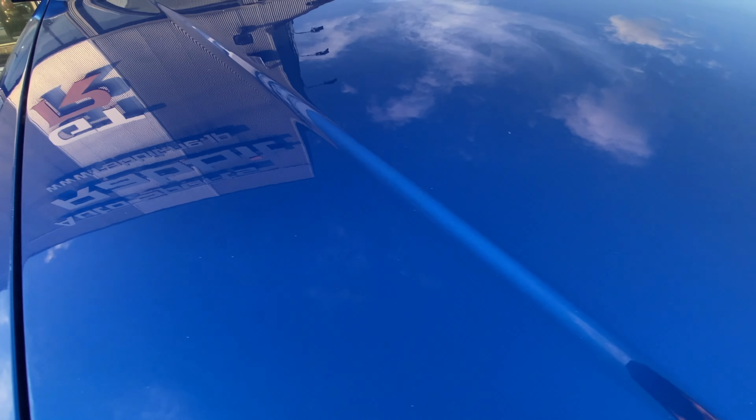But that can be handled by yourself in the long run if it was wet sanded and polished. That takes care of all that. But I mean, it's completely smooth down the side. The trunk's not hiding any rust or anything. Rear bumper, I mean, yeah, everything lines up. There's nothing really to talk about.